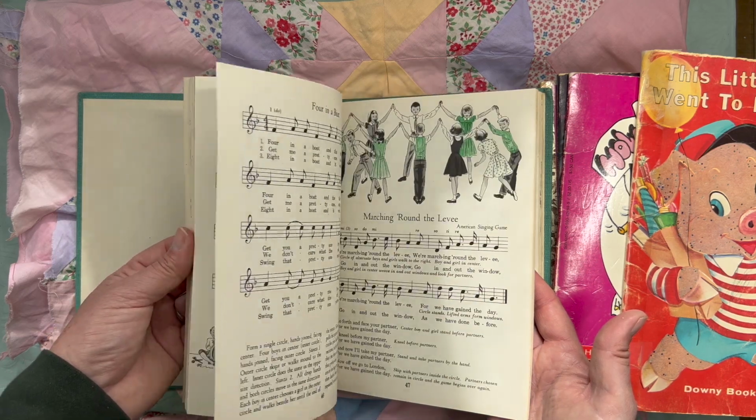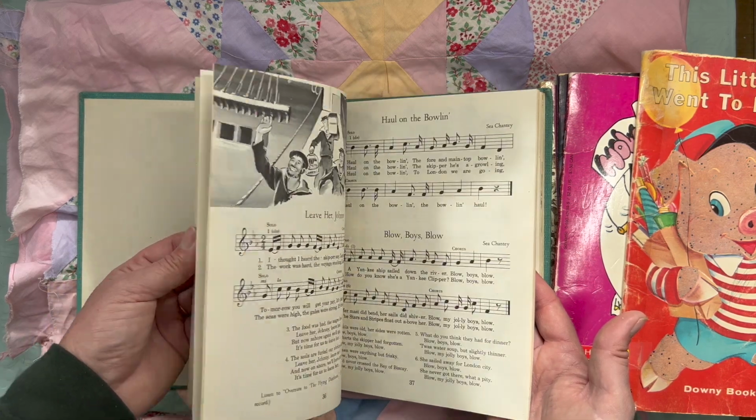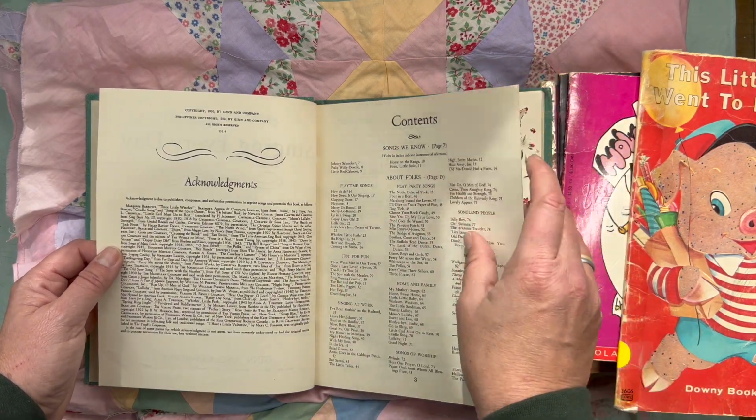I'm gonna guess this is 50s or 60s because of the monochromatic color scheme. Let's see. 1950.